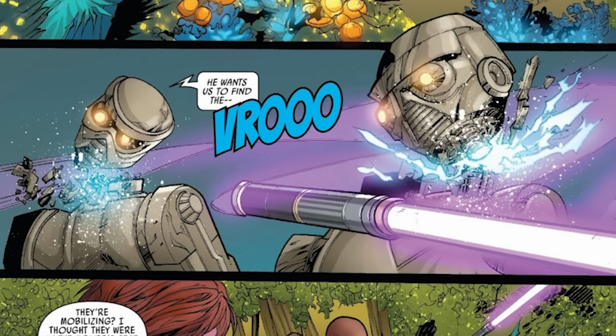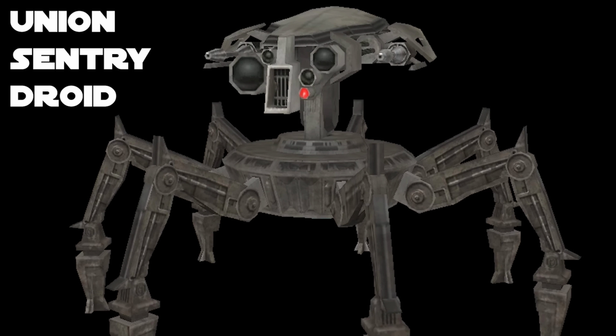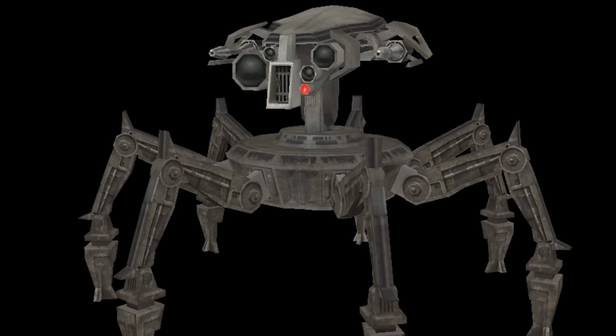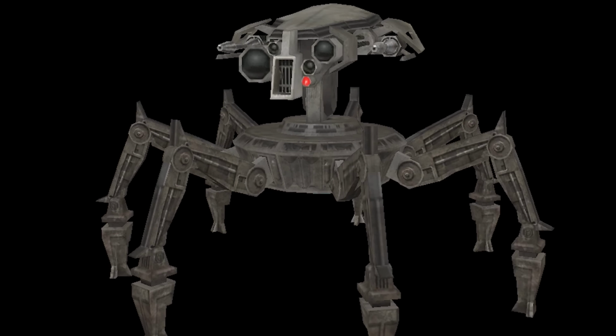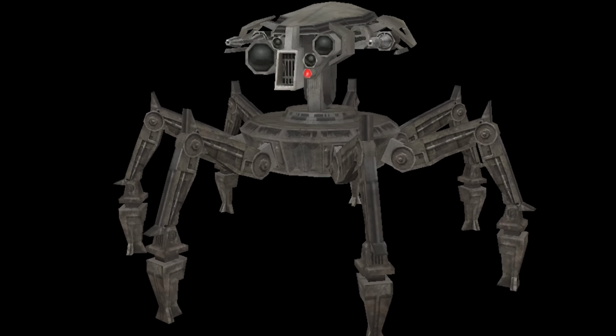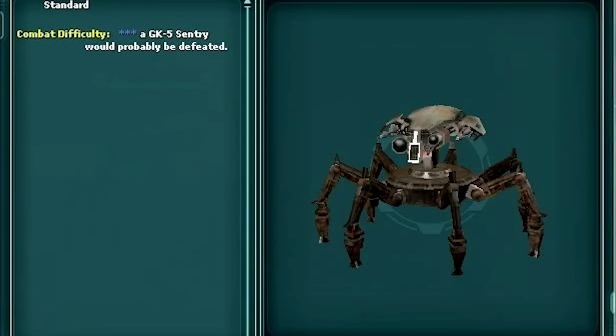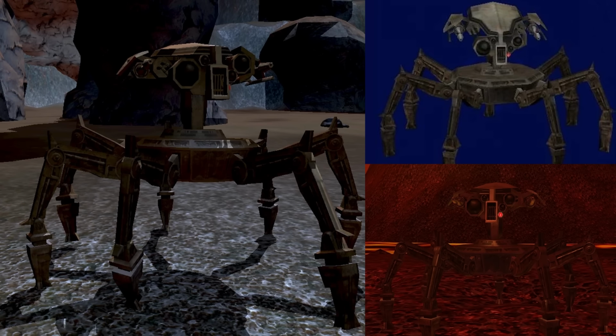The Union Sentry Droid, or USD, was a battle droid model developed by the Neimoidian droid factory. This 6-legged droid was specifically designed for use on rugged terrains where other droids struggled to move efficiently. Though the USD proved to be an effective war machine, it was only deployed for a short period as it was developed toward the end of the war. These would also be revived by HK-47 during the Galactic Civil War era, on that droid factory on Mustafar. Variants of the USD include GK-5 Sentries, the USD-class Pulverizer, the Doombringer, GK-14 Defenders, GK-18 Sentinels, and the GK Oppressor.